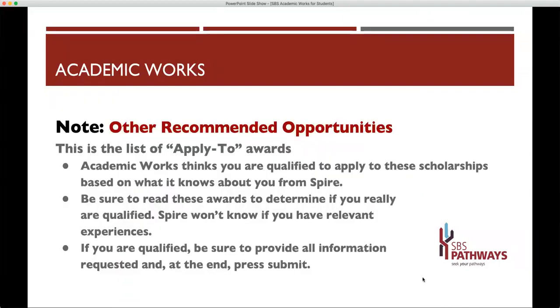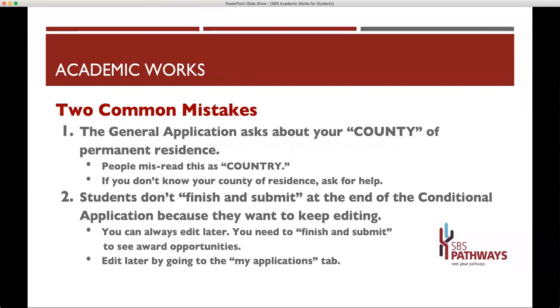Note that this list of recommended opportunities is generated based on what Academic Works knows about you in SPIRE. You're going to also have to read those to make sure that you have the experience to be qualified for these awards. There are a couple common mistakes you can see here. The general application will ask you about your county of permanent residence, and many people misread this as country, so just be careful there. And be sure to press finish and submit at the end of your conditional application.